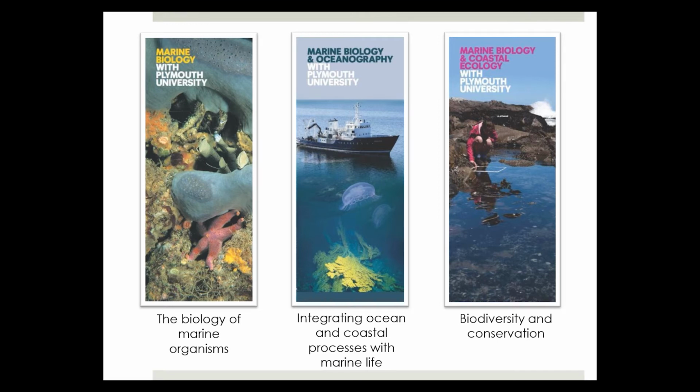And then we have the other degree that we call marine biology and coastal ecology, and this again is quite ecologically focused. It has a strong conservation element within it, and it's very focused on the coastal environment and even into estuaries and riverine systems. So all 3 of these degrees are marine biology, and all 3 of them could be called marine biology. But marine biology is a massive subject, and so what we have done is devise 3 different degrees that each cover a different aspect of marine biology. And so maybe you need to think about which is the aspect of marine biology that I'm most interested in.